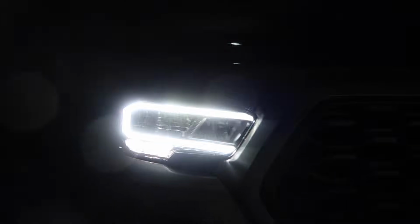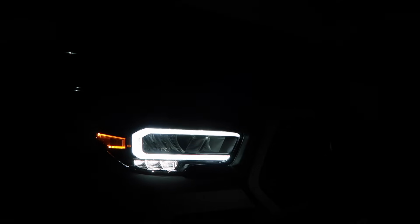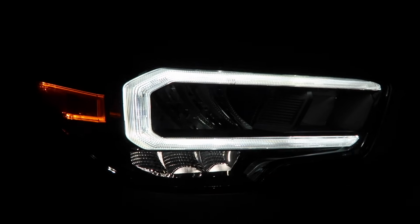Now, the real question is, do you think the Tacoma is squinting or just has angry eyes? Regardless, it definitely looks more aggressive. And I love the little use of this space for the daytime running light too. I think this is really cool.